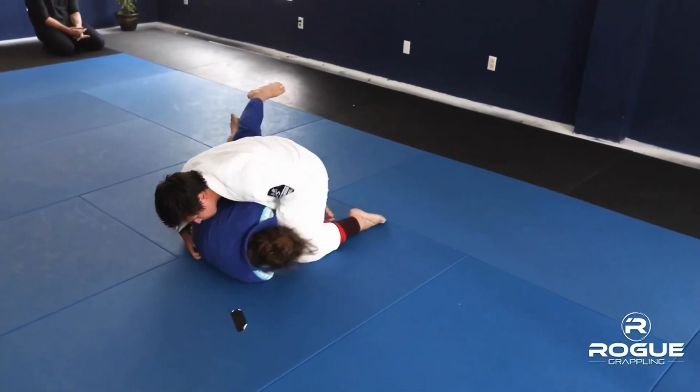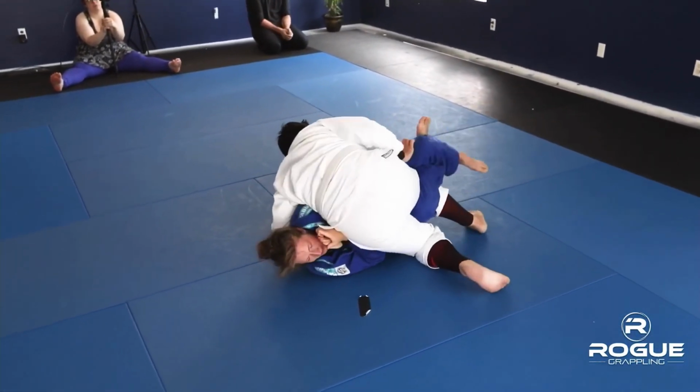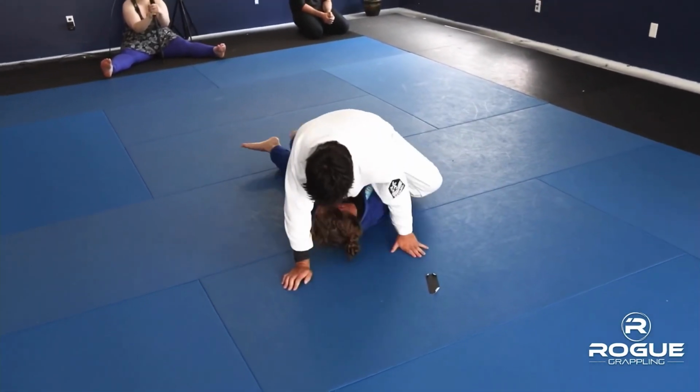But in the end, Thalia was able to overcome this and everything her opponents threw at her on that day, and she ended up winning this match by cross choke and secured the belt, so congrats to her.